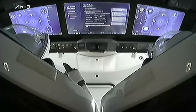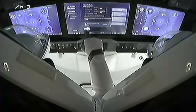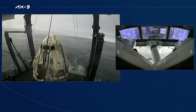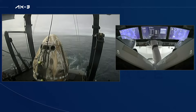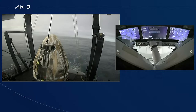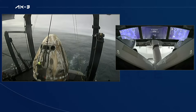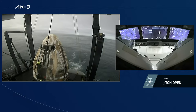Live view inside of the capsule that is on the recovery vessel, with the crew still inside, patiently waiting. That's right. If you're just joining us, we're in the final phases of the recovery of the splashdown of the AX3 crew, which splashed down back to Earth earlier today at 5:30 a.m. Pacific time or 8:30 a.m. Eastern time off the coast of Florida in the Atlantic Ocean.